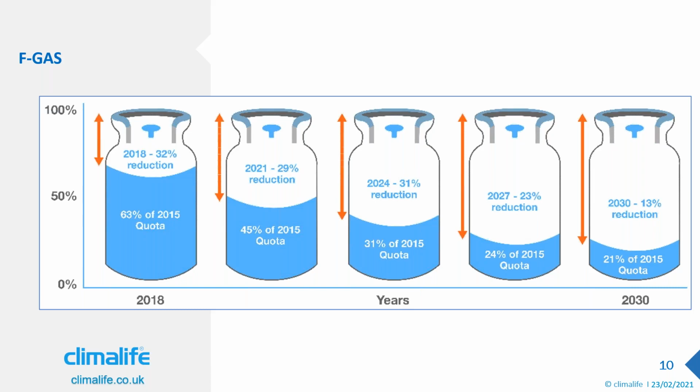Number two, you cannot transfer EU quota to the UK quota system. Number three, and it's quite a big consideration, is that all imports into the UK with pre-charged equipment will now need to have authorization from a UK incumbent holder.